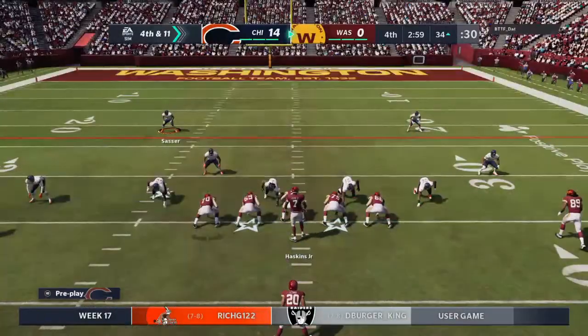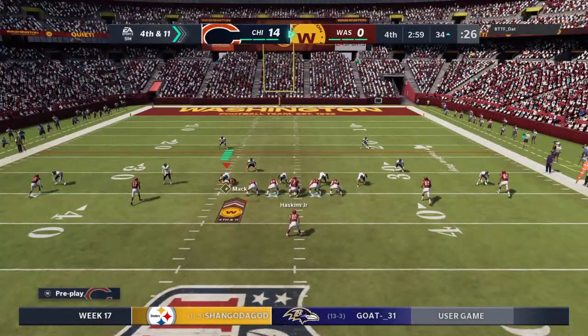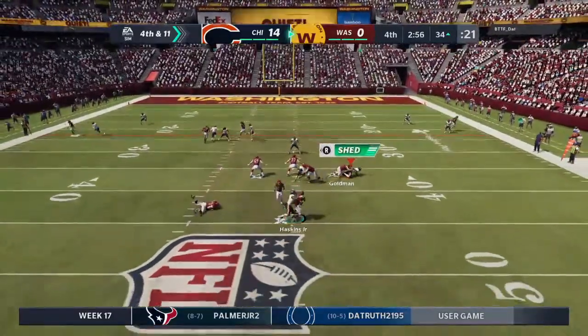All right, they're going to try and keep hope alive here on 4th down. They're going for it. Let's go, let's bring it. Let's bring it. Hey, check Mike 21, Mike 21, check Mike 21. Pick me up. They'll try and throw forward with Haskins.